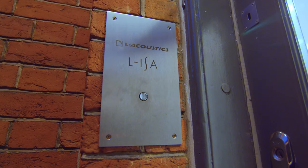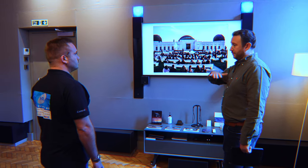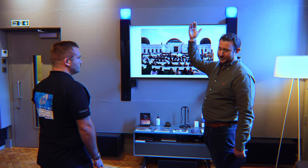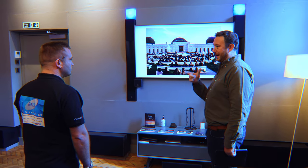We're over in North London today at L-Acoustics Creations. The whole story behind our products is we are a pro audio company. We were the company that invented the line array. When you go to a gig and you see those big curved hanging speakers, what we're trying to do with these sound systems is give you the same experience that you would have at a concert.